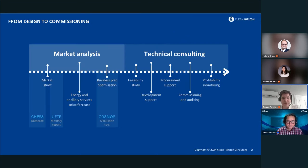So perhaps a few words of introduction of who we are and why we are talking about this topic today. Clean Horizon, we're a consulting company specialized in storage with basically two activities. One activity is focused on market analysis. We observe the trends, the dynamics, the regulation, the markets, the market opportunities, and build price forecasts and business models of energy storage projects.